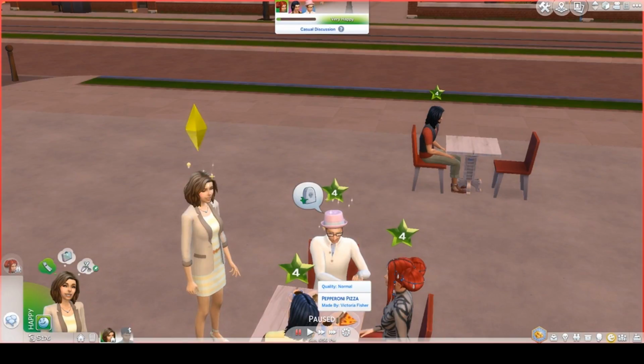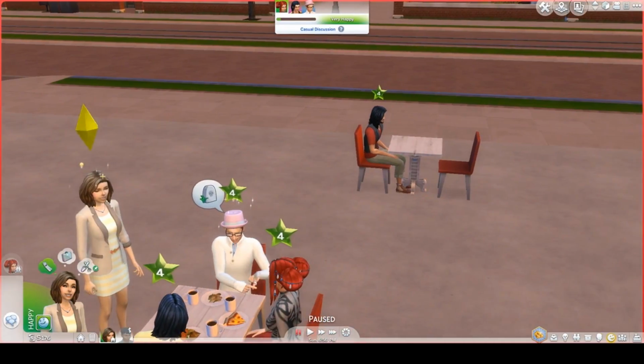She ordered pepperoni pizza, and that's normal. The drink is also normal, the mocha. This is a normal mocha. This is 4 steak. This is 4 cheese salad. And this is normal coffee.